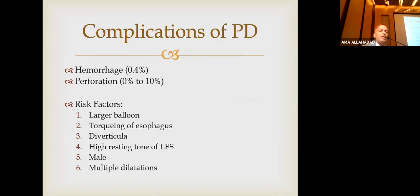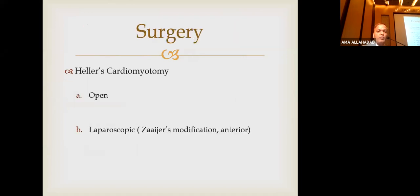But it also has some complications. Less than 1% of patients may have hemorrhage, but up to 10% may develop obstruction if you do repeat dilatation, multiple dilatations, or high pressure or prolonged dilatation. The risk factors are a larger balloon, epiphrenic esophageal diverticula, high resting tone of the LES, male gender, and multiple dilatations. Now, surgery is the gold standard.